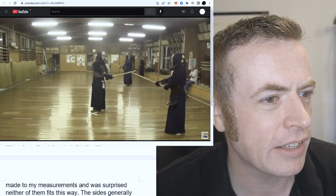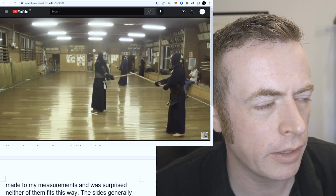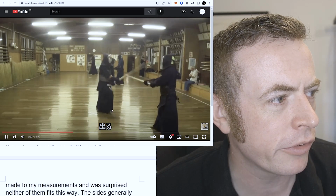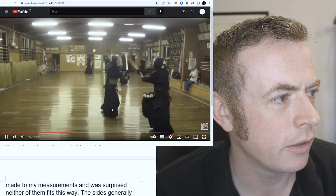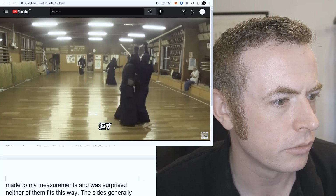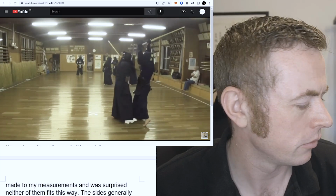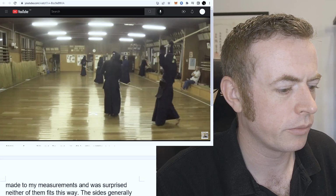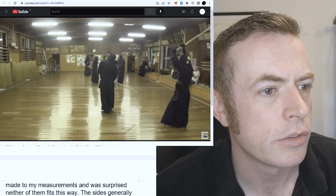Now, I believe this section is talking about go no sen, right? So this question is about mitsu no sen. So the opponent's coming, then he defends, and kaesu, returns a strike, that means.